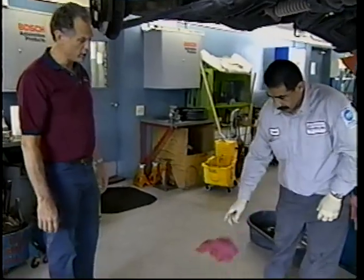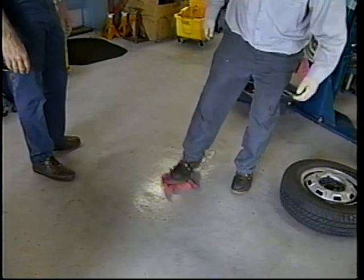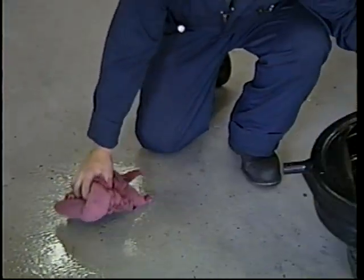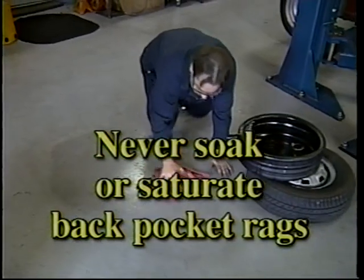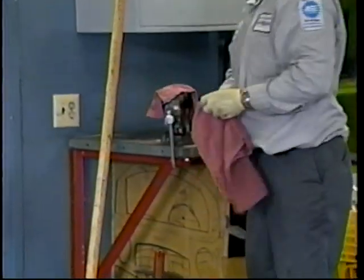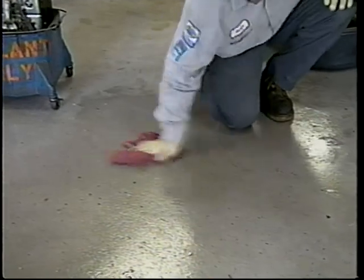If the spill can be cleaned with 2 or 3 rags, then laundered rags should be used. Mechanics should carry a rag in their back pocket at all times. Although back pocket rags are useful for on-the-spot spill cleanup, they should never be soaked or saturated with a spill. Doing so may increase the chance of chemicals dripping from them onto other objects or people. Also, many laundries won't accept saturated rags.